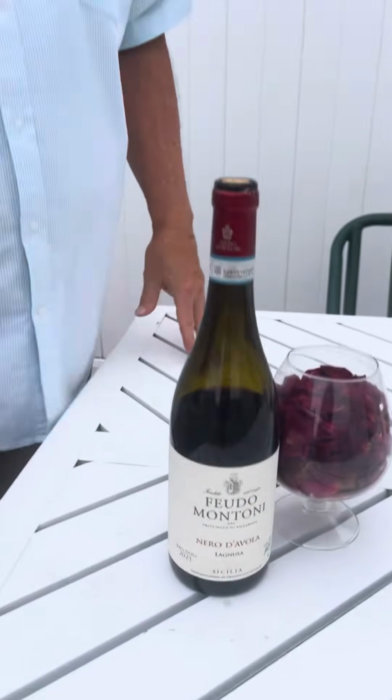So if you ever want to try something, try some food with it. Again, this is the Grape Explorer. We're always talking about great wines and great wines to discover, because it is truly an adventure. Cheers.